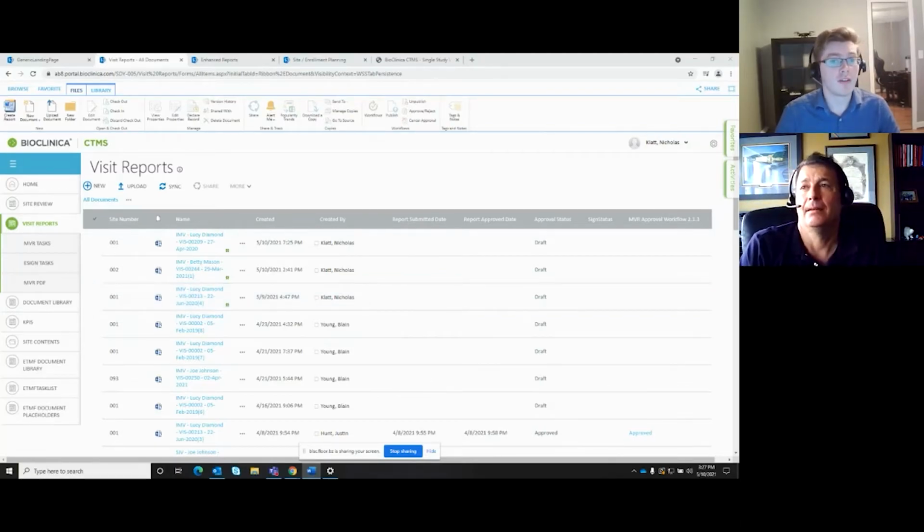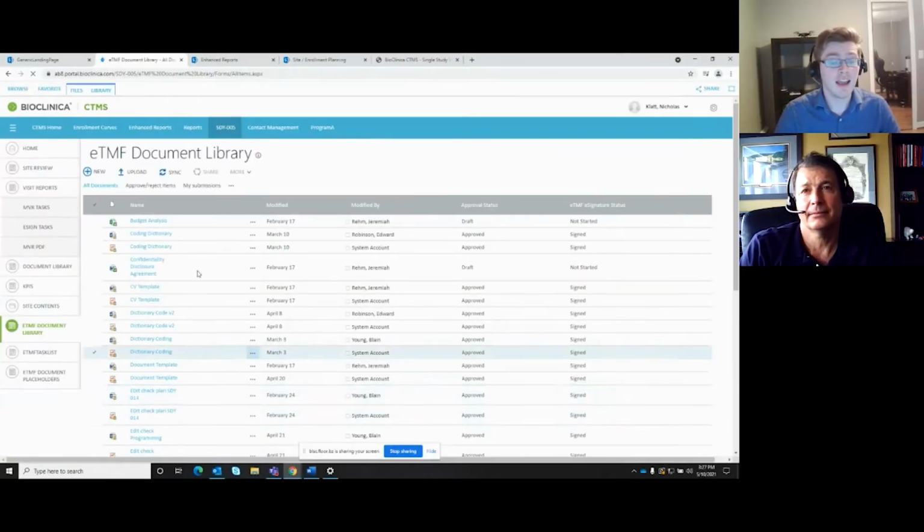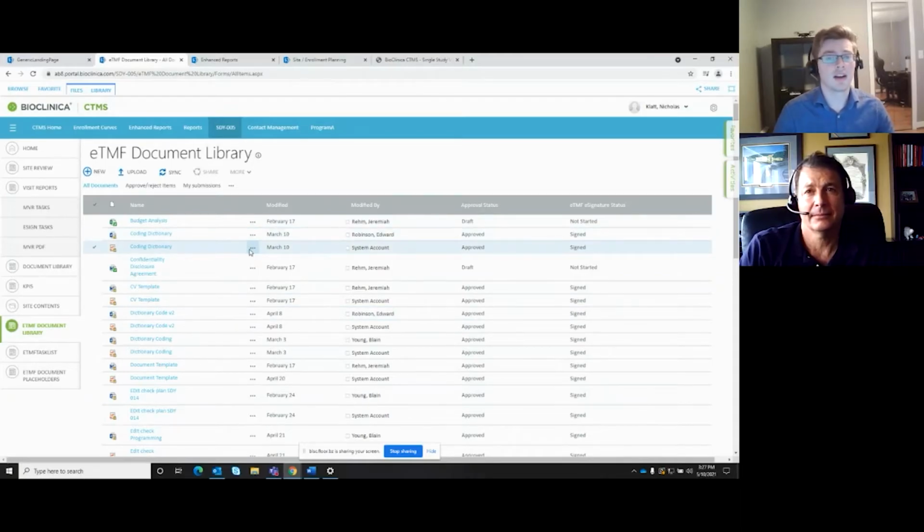Moving from our visit reports, which are a really cool feature, another awesome thing that we've put in is this eTMF functionality we heard Rich talk about. And these three primary tabs down here are what we're using for it. Again, this is a fully 21 CFR Part 11 compliant solution following the DIA reference model.